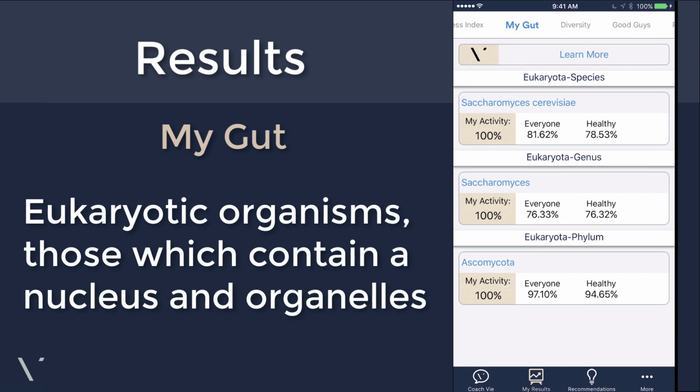Now we can go and look over at eukaryotic organisms. As opposed to bacteria and archaea, these are organisms that have a nucleus and they have organelles like mitochondria. Humans are actually eukaryotes, and so are microorganisms like yeast and parasites. Katie, you only have one eukaryotic organism that is active in your gut microbiome.